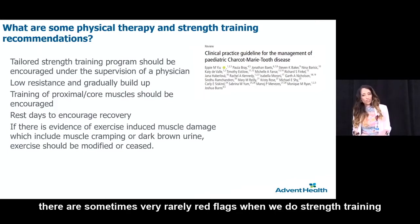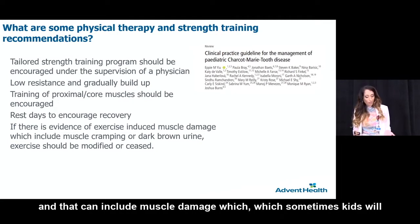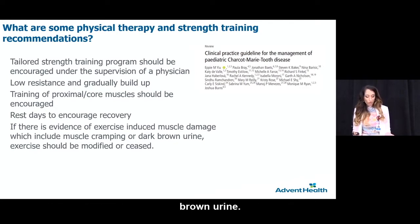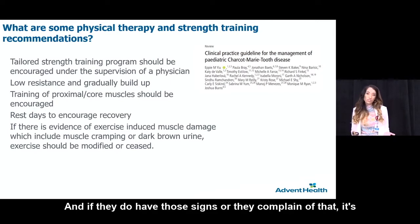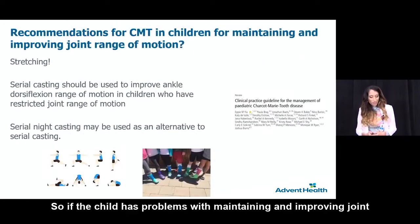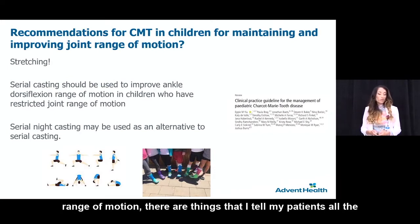Now, there are sometimes, very rarely, red flags when we do strength training, and that can include muscle damage, which sometimes kids will say, they have cramps and muscle pain, or they may have dark brown urine. And if they do have those signs or they complain of that, it's important to modify the exercise or actually stop it.